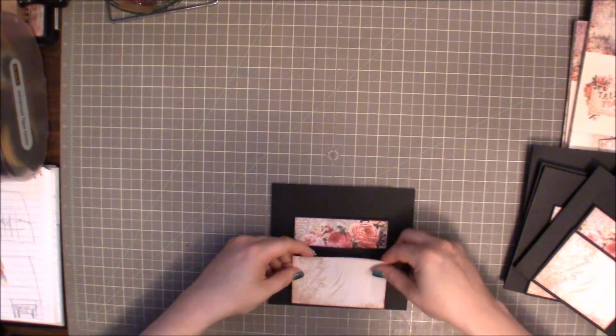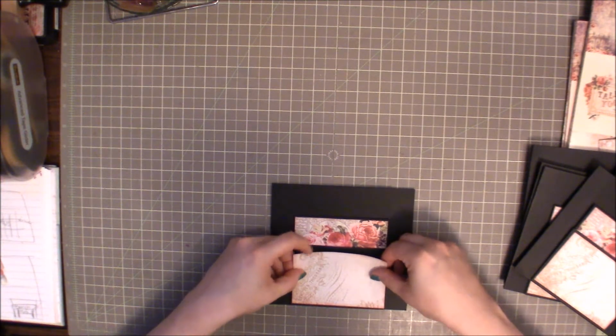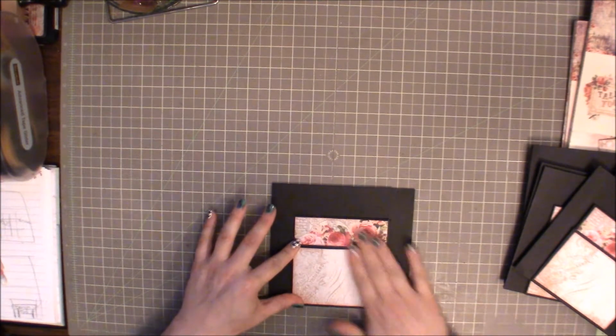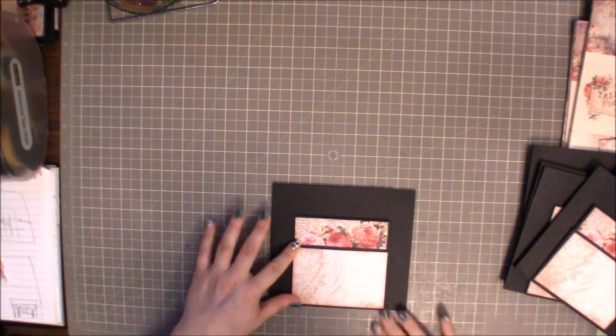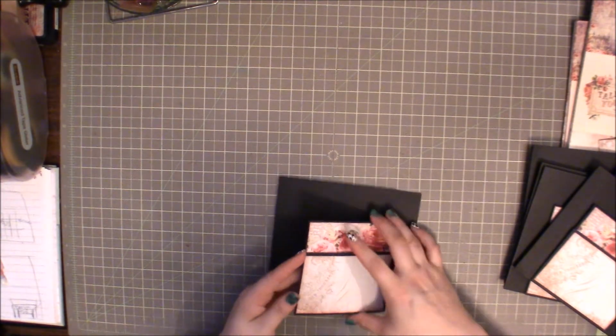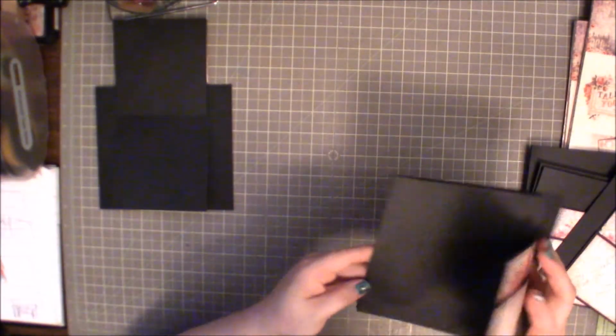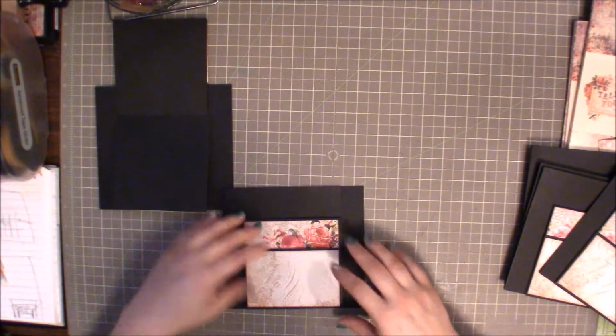Something about this pocket that apparently is kind of wonky. There we go. All right. That's one. Okay. All right.